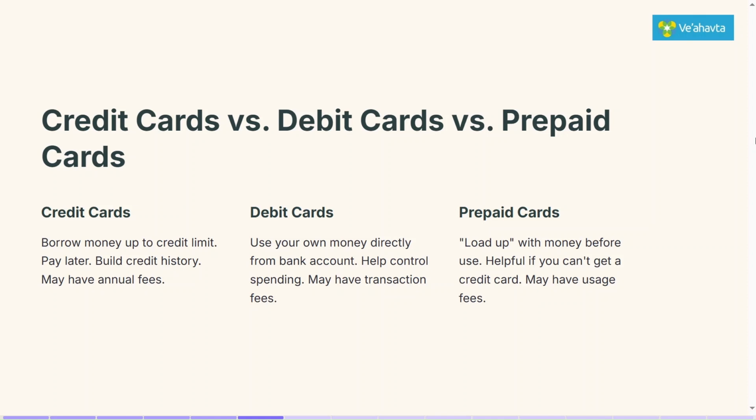Prepaid cards are like digital cash. You can load money onto them before you use them. They're handy if you can't get a bank account or a credit card, but watch out. Many charge fees just to activate, reload, or even check your balance.